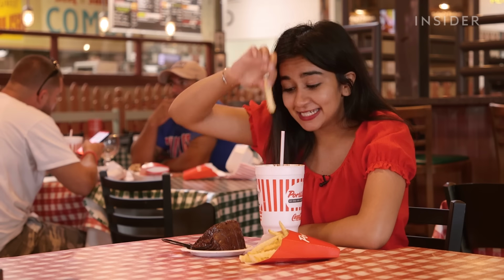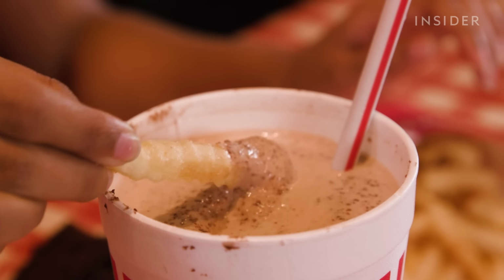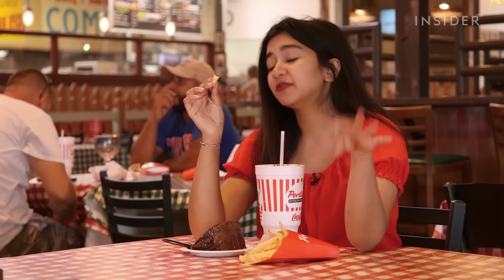You literally dip the fries in your cake shake, and you take a bite, and you get the perfect combination of sweet and savory. You get the crunch of the fry, and the soft mushiness of the cake shake itself. So good.